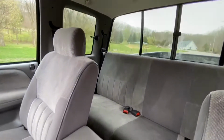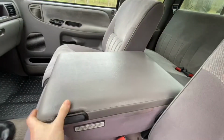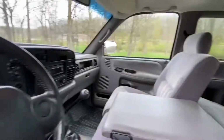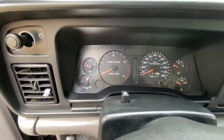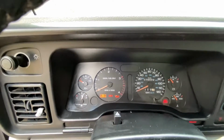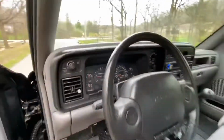See that the headliner is not ripped or falling down anywhere. There's no stains or rips anywhere. Go ahead and start it up for you here. See the mileage there in the speedometer.